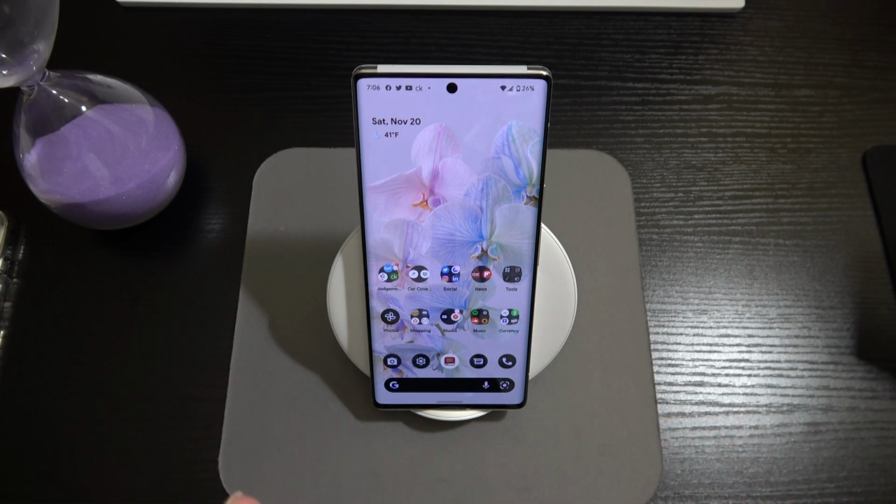Android 12 comes baked in fresh out of the box with the Pixel 6 and the Pixel 6 Pro, which are the first devices to have Android 12 on board. So, yeah, let's just get into this thing now.